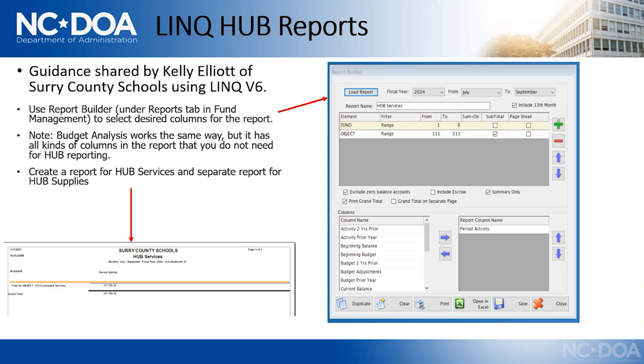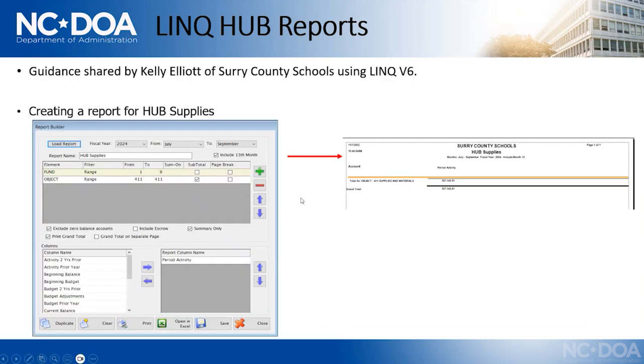So you use report builder. There is a budget analysis, which works the same way, but it has a lot of columns that you would not need for hub reporting. So she recommends using report builder first. And then you can create a report of hub services and a separate report for hub supplies. So services would go under services, supplies under commodities in EVP. So these are additional screenshots here, creating a report for hub supplies. You'll actually see it says report name hub supplies, and you select what you need to and generate the report, and it'll give you this report.